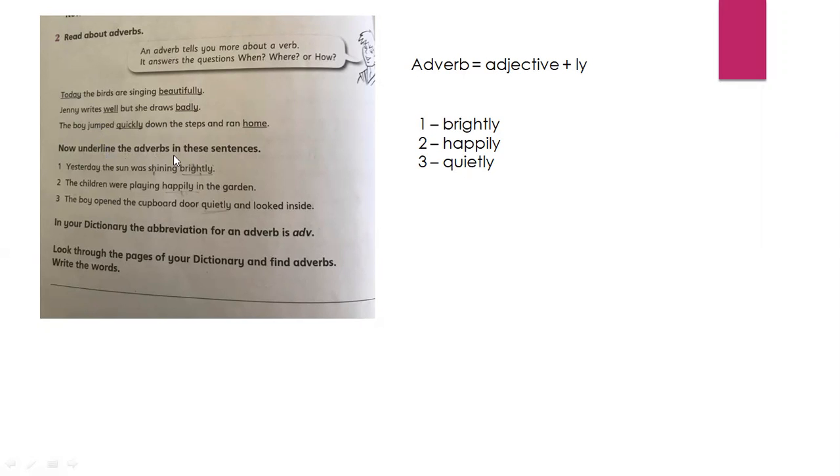Now, underline the adverbs in these sentences. The first one: yesterday the sun was shining brightly. Brightly is the adverb and it describes the verb shining. The second one: the children were playing happily in the garden. Happily is the adverb and it describes the verb playing.